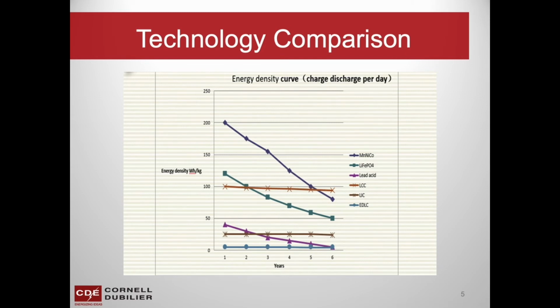It is very flat because it doesn't degrade, and so they can provide their energy for what they were designed to for many years. And this is very important because we should be designing not for what happens initially, but designing for end of life. Where do we want the product to be 5 years from now, 10 years from now? And this is important.